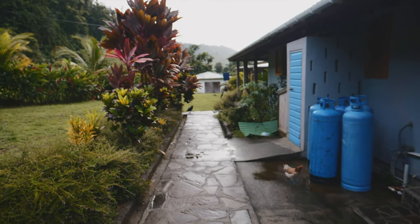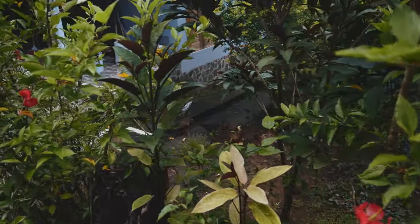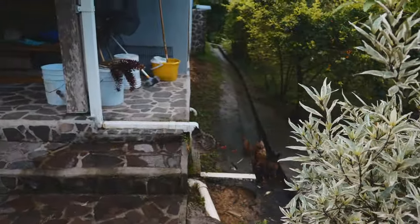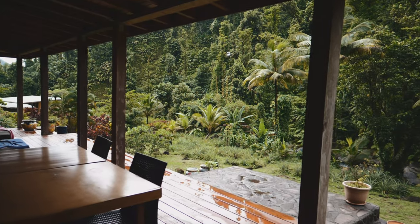Wandering through the grounds was a group of chickens who put a whole new meaning to the term free range. Imagine having all this space to roam in. The chickens are used for eggs, meaning the omelets here are super fresh.